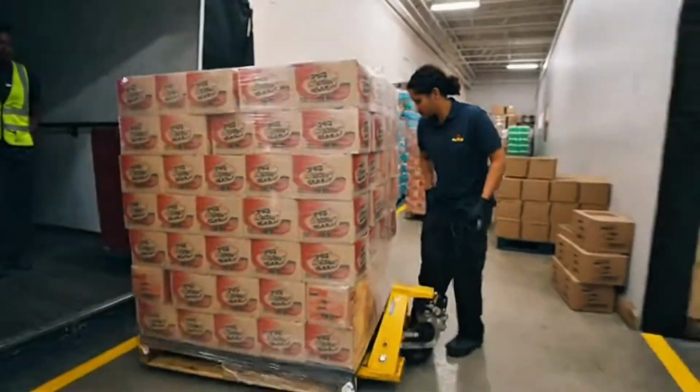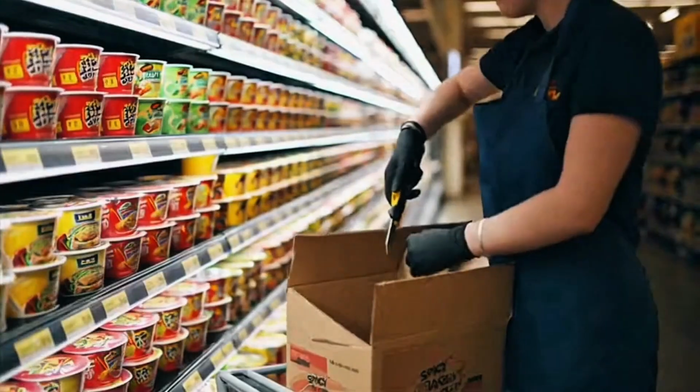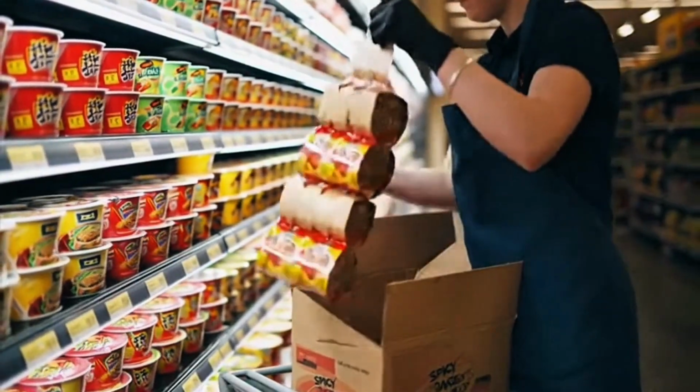From raw ingredients to the supermarket aisle, each step ensures these convenient meals are ready for hungry consumers.